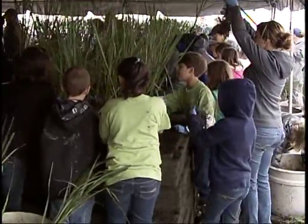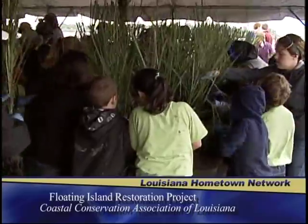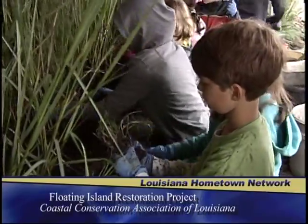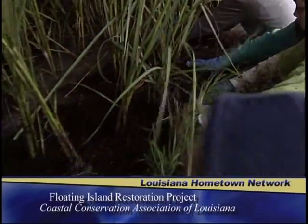My job today was to plant plants and these big green things to help save the coast, because a man over there told me that in 2030, we're not gonna have no more land in Terrebonne Parish left to save and we need help to save the coast. My job today was to plant plants for our environment, and after we planted them, we put them in the water, and it turned into like an island to float in the water to grow the plants.